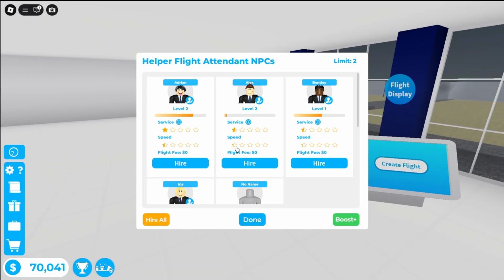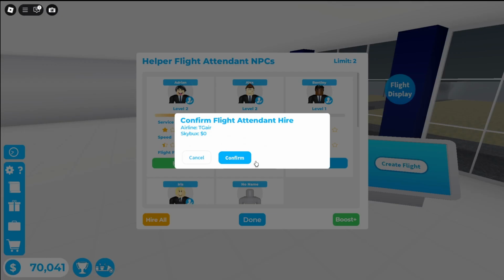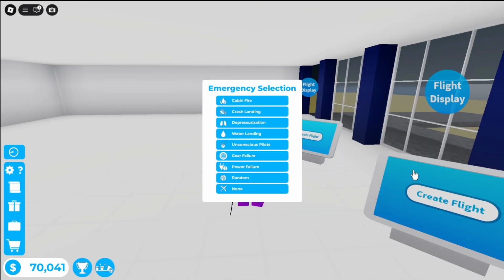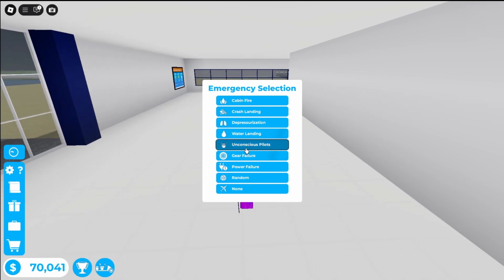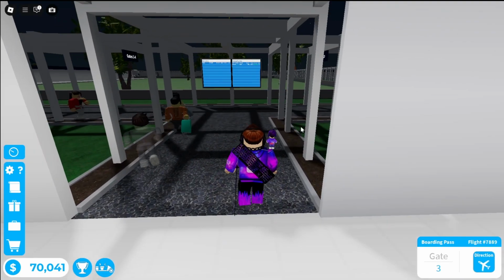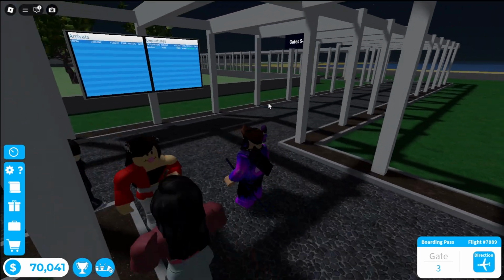Okay, so the reason why we're using my second airline is because the flight attendants are very poorly leveled up because I don't use this airline much. So that's why. And we're also going to add in a depressurization emergency because we're trying to get this flight to be as low rated as possible.